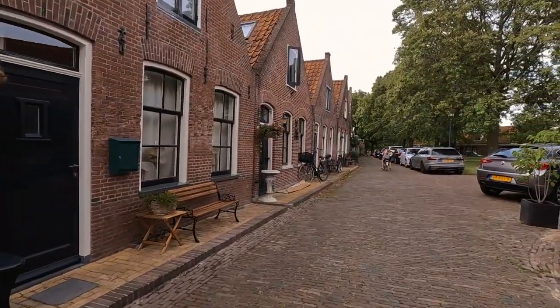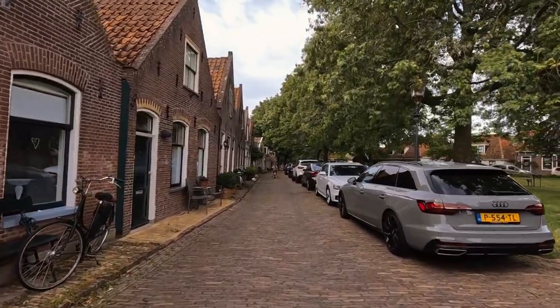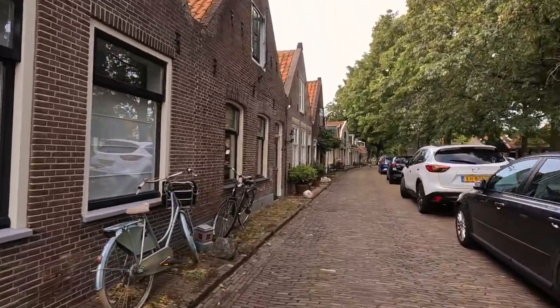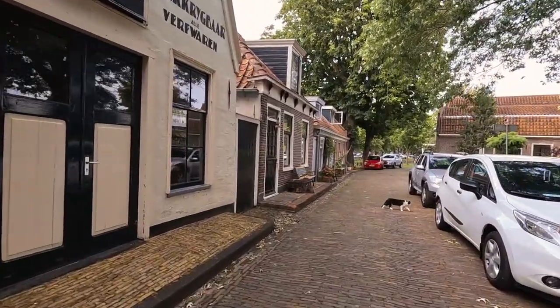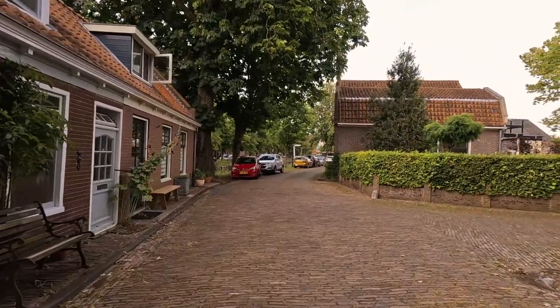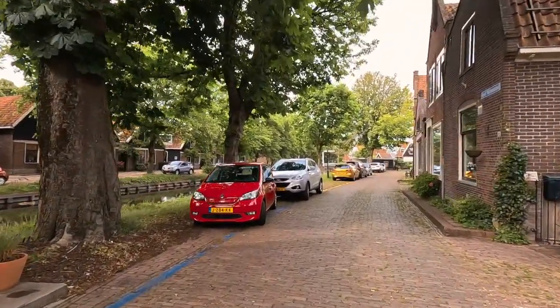But I think the cheese market is already closed, because it's already 6 p.m. What a quiet small village. Really nice. Unlike Volendam, you saw how busy it is, because it's very touristy village. And this place reminds me of the Alentejo region in Portugal, where not a lot of people visit. So if you're watching this video now, you know that there are many beautiful places to visit. If you are in Amsterdam, you can take a day trip and explore those beautiful places and get away from the touristy area.